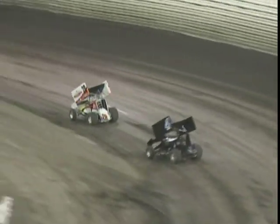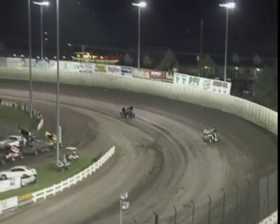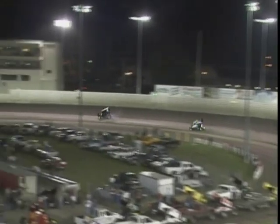He'll move by Corbin down in turn 1. Cornell now counting him second. Dennis Moore Jr. still the race leader up on the high side of the racetrack through turns 3 and 4. This time, 1 to go. Final time, final lap. Moore leads him down the back straightaway.